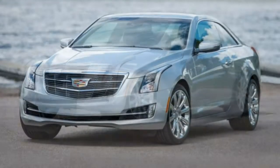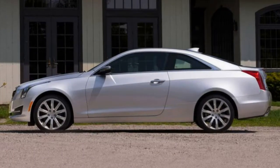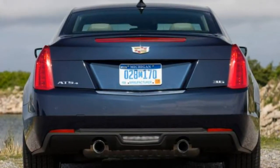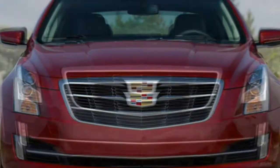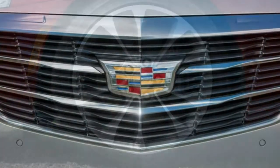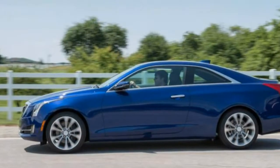A light curb weight, a range of turbocharged 4-cylinder and V6 engines, 2 available suspension setups, and also an optional manual transmission supply the ATS legitimate performance chops. The ATS Coupe is respectably comfortable at the same time, but you can find downsides. The ATS sacrifices some function using its tidy cabin dimensions, cramped back seat and small trunk.